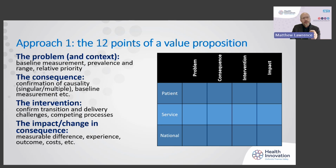And then what you're trying to define are those 4 bits you see across the top and on the left there. The problem, what's the context? So understanding, let's say there are 5,000 people on a waiting list for a certain service. That could be the baseline. And prevalence, those people tend to be of this age group or something like that. And where it sits in the long-term plan or the local kind of priority thing.